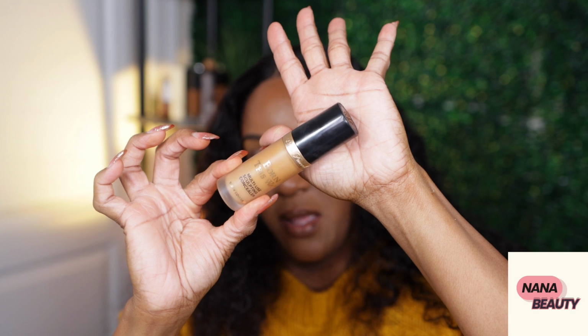1, 2, 3. Next up, I finally found my perfect highlight shade in the Too Faced Born This Way Multi-Sculpt Concealer, and it's in the shade Cookie. My foundation shade in this is Chestnut, and Maple is a subtle highlight shade for me, right? So let me go to the thing.